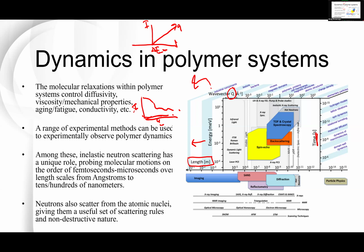And if you're measuring that as a function of temperature, let's say, you might want to follow that for some kind of processing or rheological property. What else? I mean, you can deuterate. Anything with hydrogen in it, any hydrocarbon, this is going to be the best technique. That's what we should have covered in the last slide, basically.